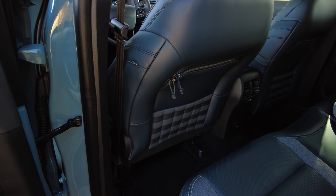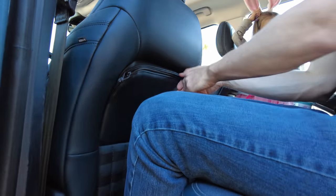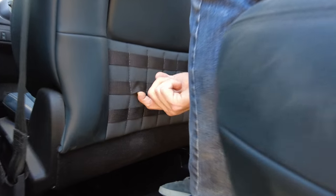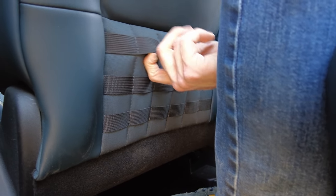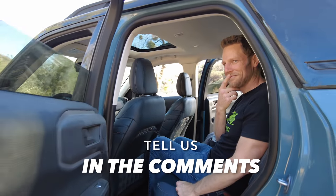On the seat backs here, in this particular trim, we've got a little zippered area where you can store stuff, and then you'll correct me on my pronunciation, but I think it's MOLLE. It's basically an interwoven strap system, and you can use that strap weave to attach accessories to it. I don't know what accessories you want, but that's the point. What would you attach to the backseat of your Bronco Sport? Tell us in the comments.